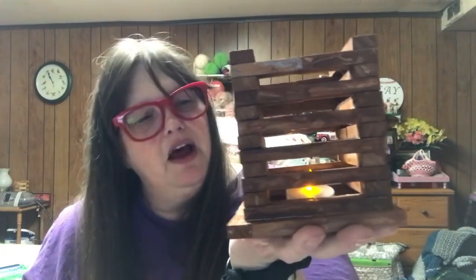Well, maybe. Oh, this one I haven't opened yet. I haven't taken the little tag out of that one yet. Okay, so I just got one of these little tea lights, and I just lay it on my desk and put the light in there. And so that's one of them that I did. Now I'm going to turn it around and show you some of the other things that I have done. So I'll be right back.